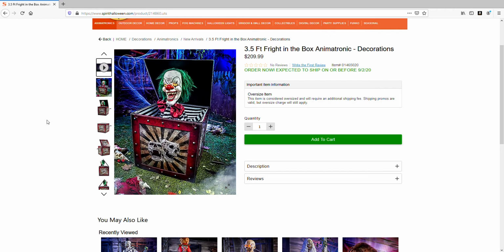This one, I think it is really cool. Fright in the Box. He looks pretty big, but 3.5 foot, like I said, that's about Menacing Molly's size, and Menacing Molly was pretty small. But this is definitely something that I will be purchasing. I have a great place for this in my haunt this year. It's definitely going to be this one and some other animatronic that I'm getting this year. There's only one thing that I do not like about it, and that's its appearance.